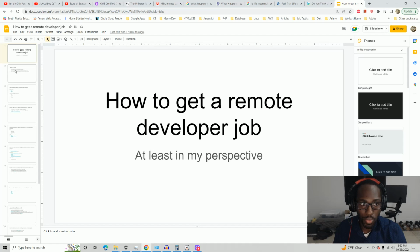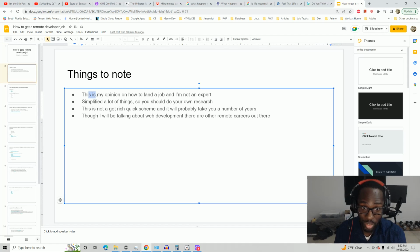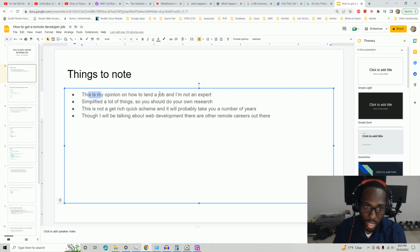First off, I want to go over the second slide, which is things to know. First off, this is my opinion on how to land a job, and I'm not an expert. I'm not an expert on how to actually obtain jobs online or remotely, or even how to become a web developer. I don't even think I'm a senior web developer, so you should take everything I say with a grain of salt, and I'm just going to tell you the things I've learned throughout the years.